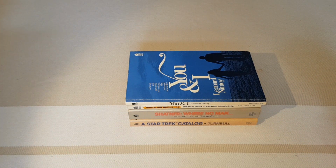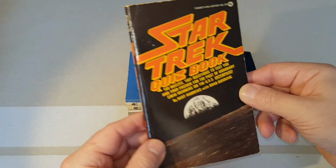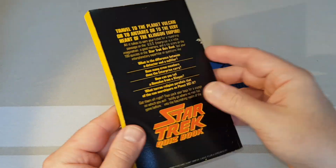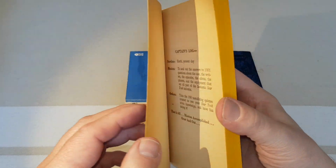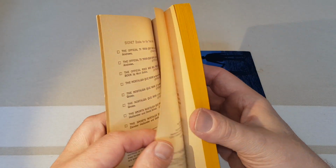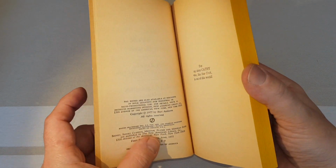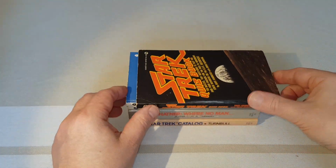Now, these next few books I've got are published by Signet, and the first one they did was the Star Trek quiz book, and I believe they could just about get away with this. However, these weren't official Star Trek books. This is June 77, and it started the trend. Well, we'll see that on the very next book.